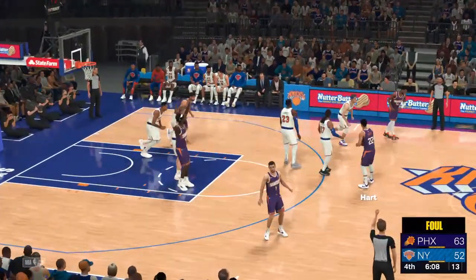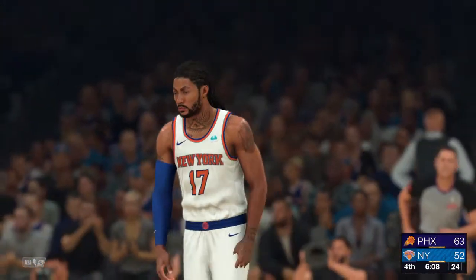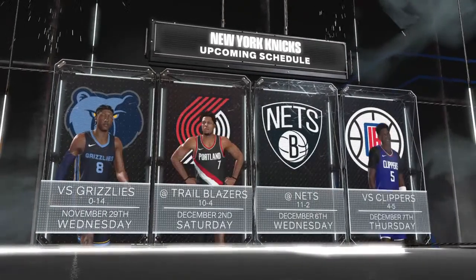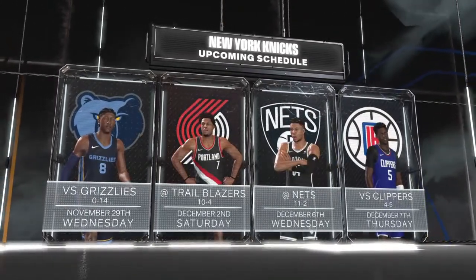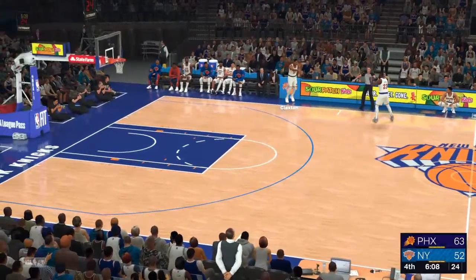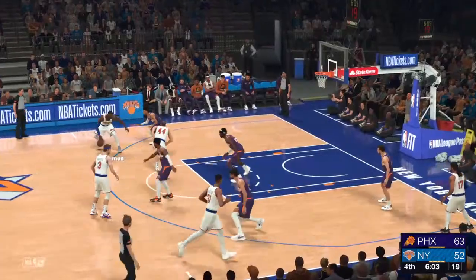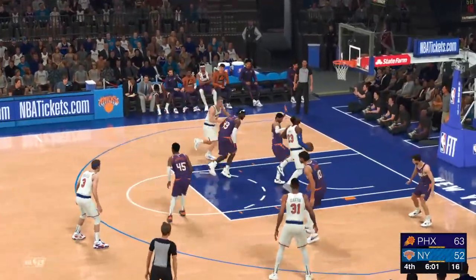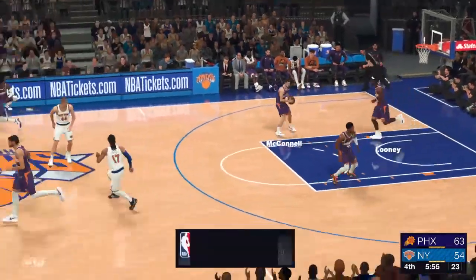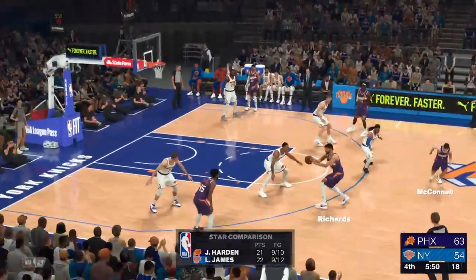And here is Hart. And they call an illegal screen here. New York ball. A chance now to check out the Knicks' upcoming schedule. On Wednesday, they'll defend home court against the Memphis Grizzlies. And then on Saturday, they'll be matching up against Kyle Lowry and the Portland Trail Blazers. And that game against the Clippers, it's the second game of a back-to-back, and you know they're going to be feeling the effects of it. Playing that much basketball in that short amount of time really takes a toll.